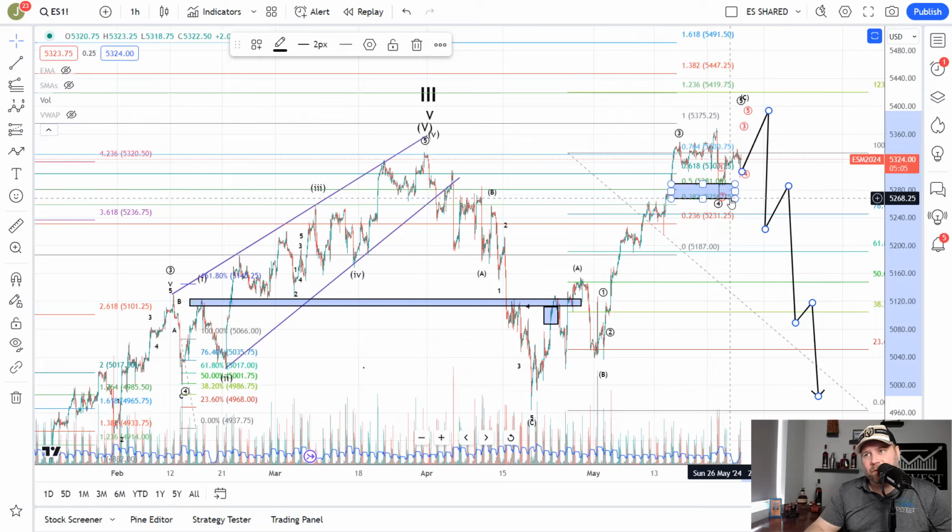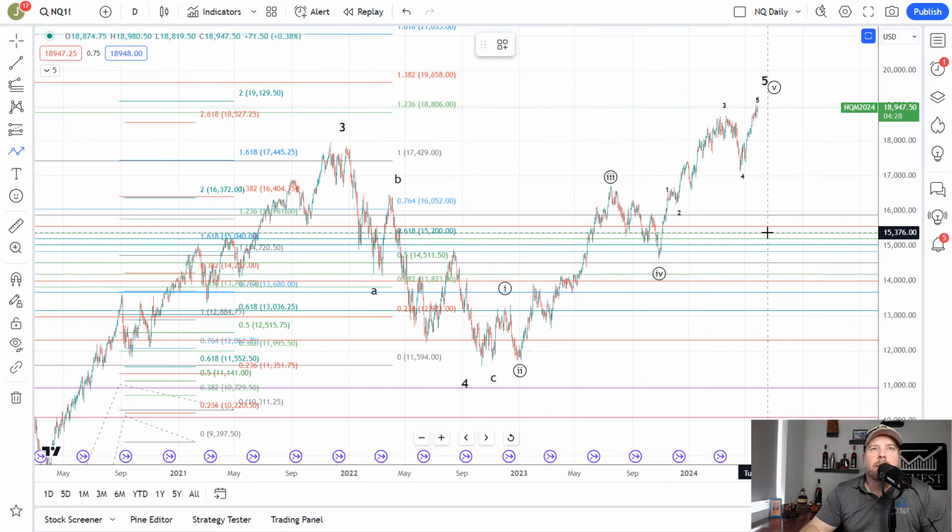They need to break through this 50-70 area first. Then they're going to need to break through 5,100 to really give us confidence that the move up is over and we're trying to start a bigger move to the downside into that 4,800 area. And from there, we will need to see what the structure looks like and where we're at before we decide. Overall, though, we are looking at a more bearish outlook over on the NASDAQ.